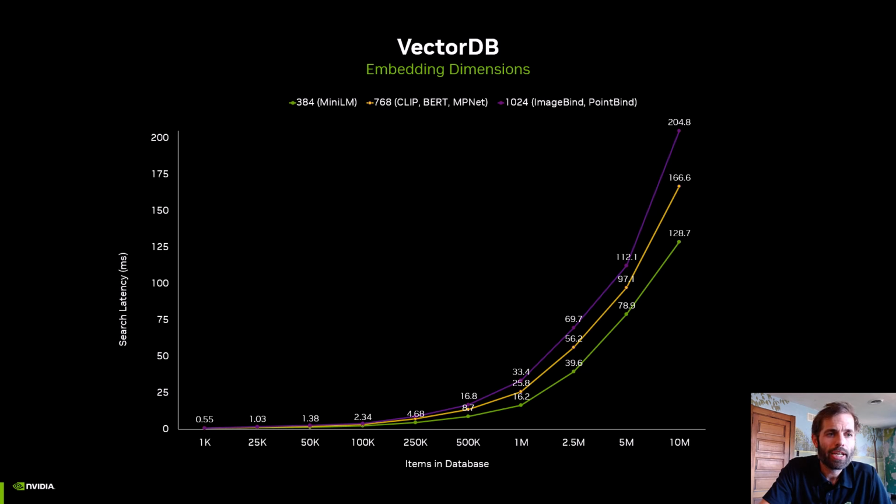And I also break out different embedding dimensions here too. So some of the higher end embeddings like ImageBind use every single image or text as a 1024 element vector that describes it in this multi-dimensional embedding space. CLIP uses 768. CLIP large uses 768. So that was the one shown in the demo here.